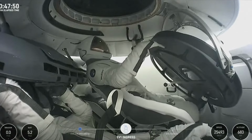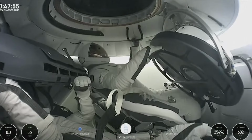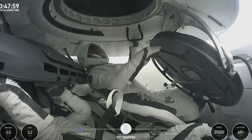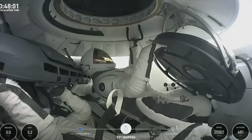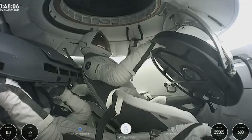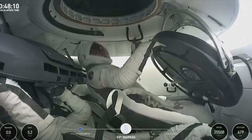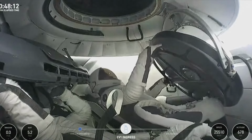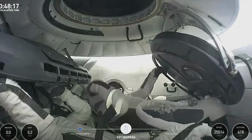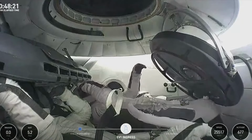And SpaceX, EV1, just taking a quick look here at the hatch seals. From what I can see so far, they look pretty good. Copy on the hatch seals and stand by for transition to 3-DOF reset. Copy that, SpaceX. Good. And EV1 is clear.